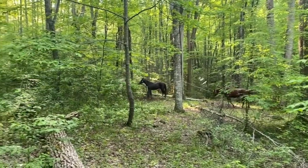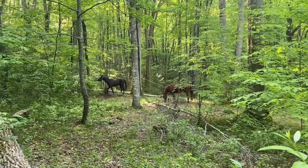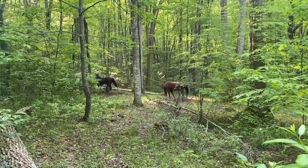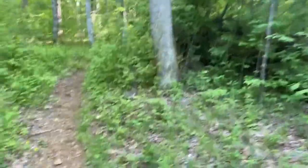This is actually where I had a reservation for last night. It would have been cool to stay here. Looks like a good campsite, Upper Ripon. 3 guys are up here with their horses. So I would pop in and see what it looked like.